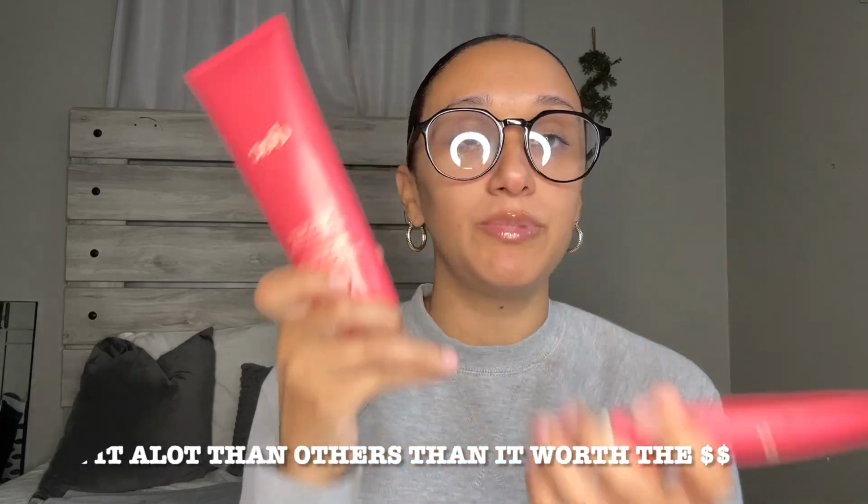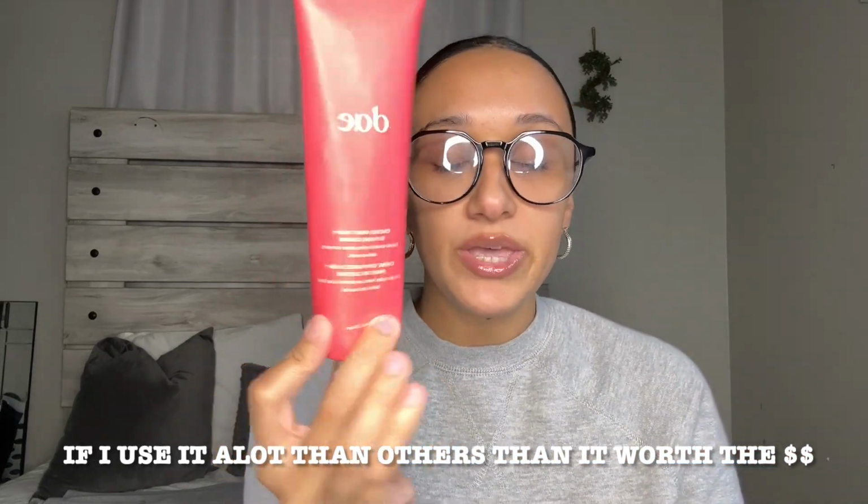But if you really, really want to go out and get something really good that's gonna be worth it, hair product or makeup product, I will highly suggest this one in particular, because this is my second bottle and I'm almost done, and I'm pretty sure I'm gonna be going to buy another one, as well as this. I'm almost done with this. Wand is really good as well.